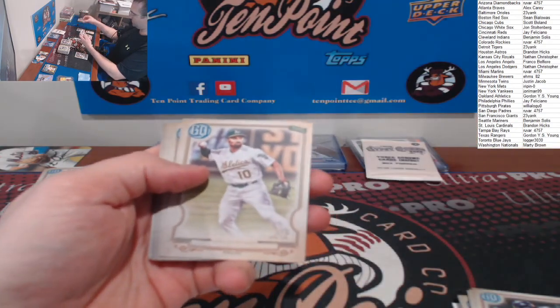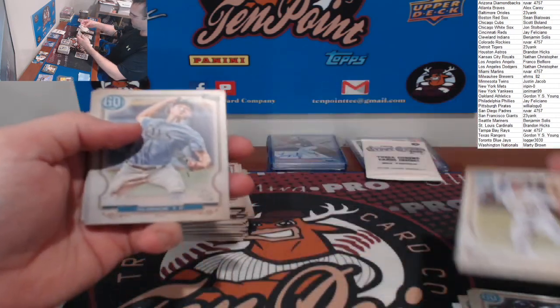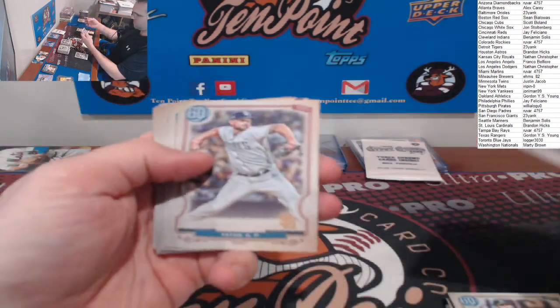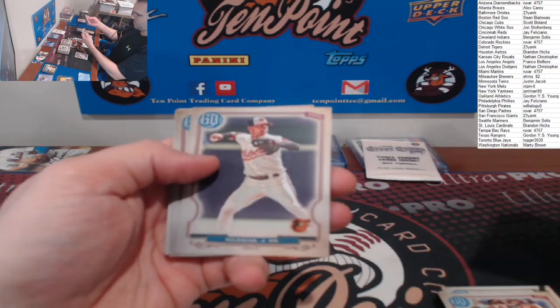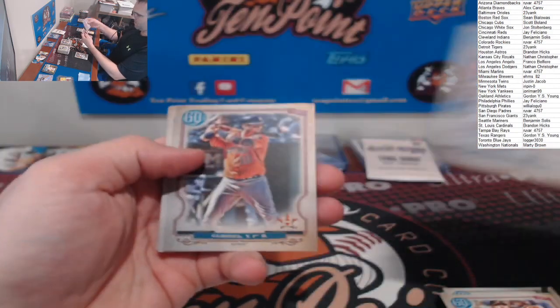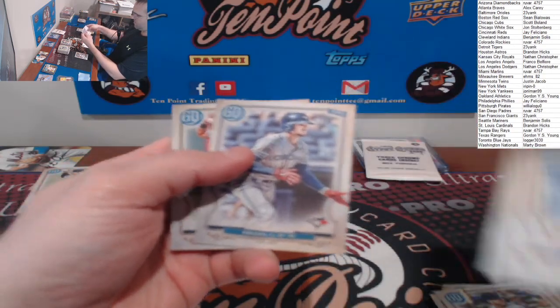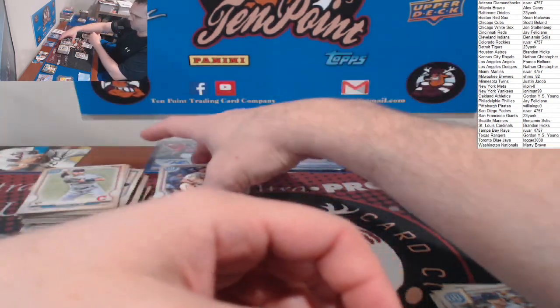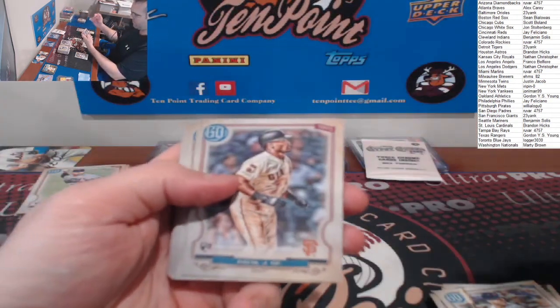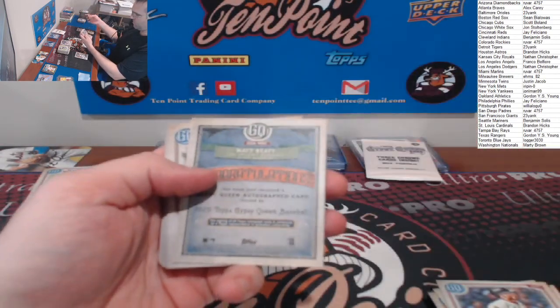Verlander. There's a no name variation. Simeon. Leyba, rookie. Harvey, rookie. Alonso. Biggio. Stack number one is complete. Davis, rookie. Pujols, Smith, Weaver.